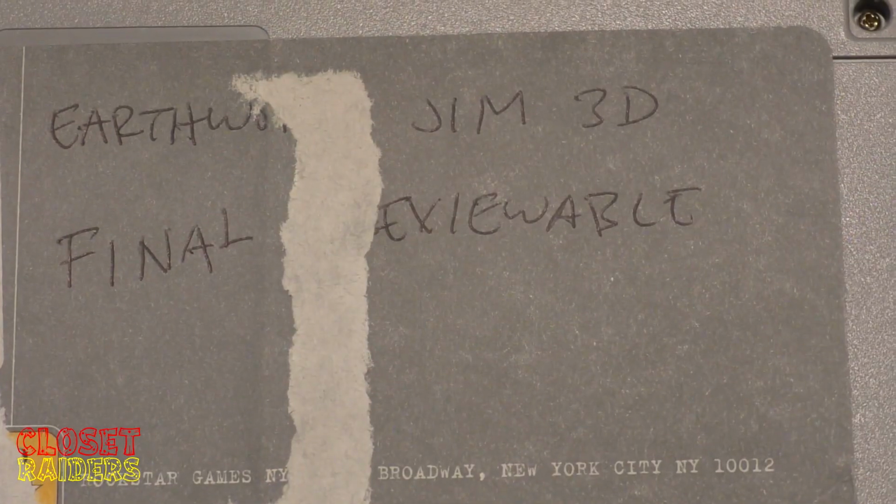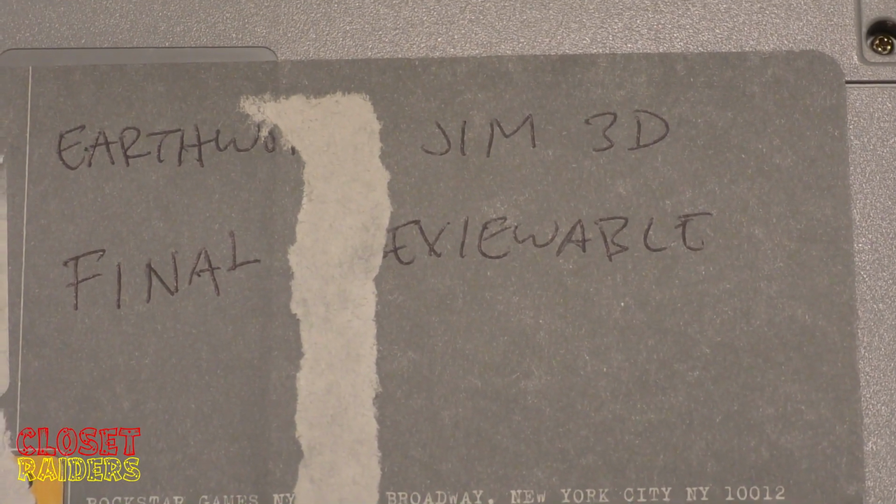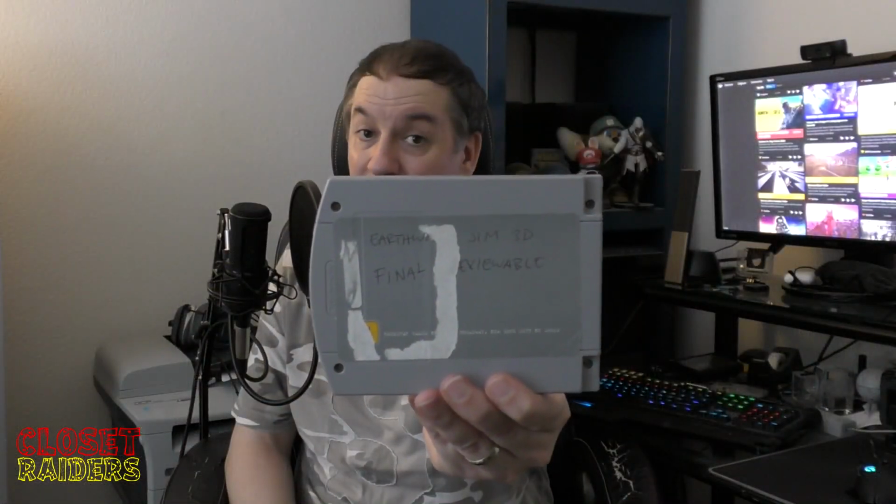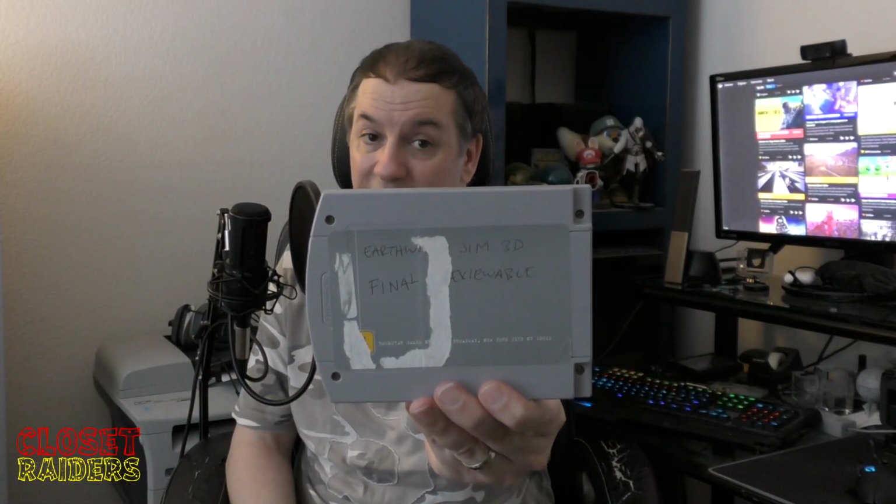The other thing is there is a label on the back that says Earthworm Jim 3D Final Reviewable. And that is written on Rockstar stationery or on a Rockstar sticker. So I'm pretty confident that this is some Rockstar DMA Design game for the N64. I'm not 100% sure what. We're going to check it out though.